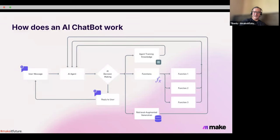So how does it work? We have a user messaging the AI agent. The AI agent will get the message. The AI will go into decision making. What does that mean? It will try to understand the question, and if it already knows the answer, it will just reply back to the user. If it needs more information related to business knowledge, like if you have maybe a vector database, it will go towards that database, search for that information, and then go back and reply to the user.